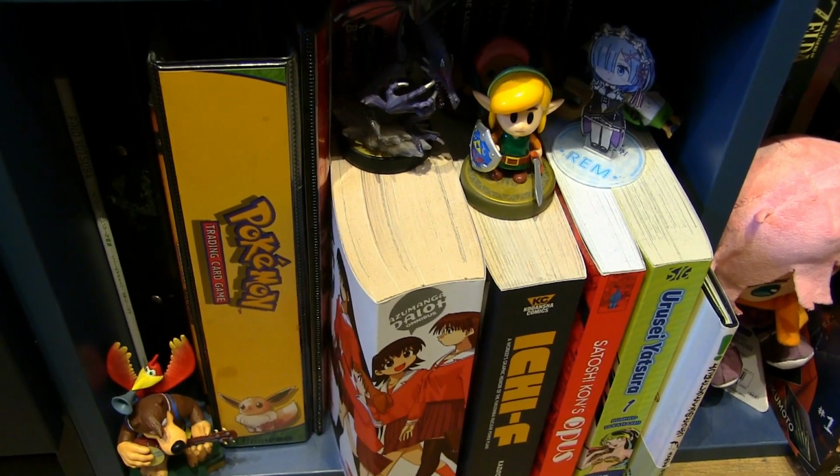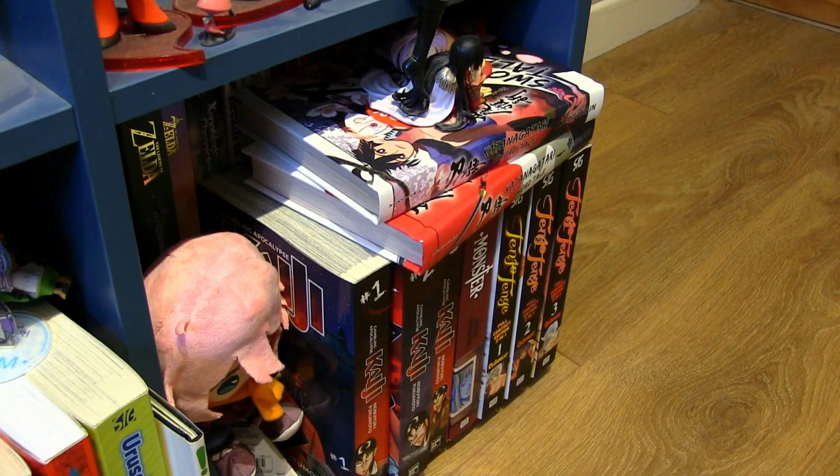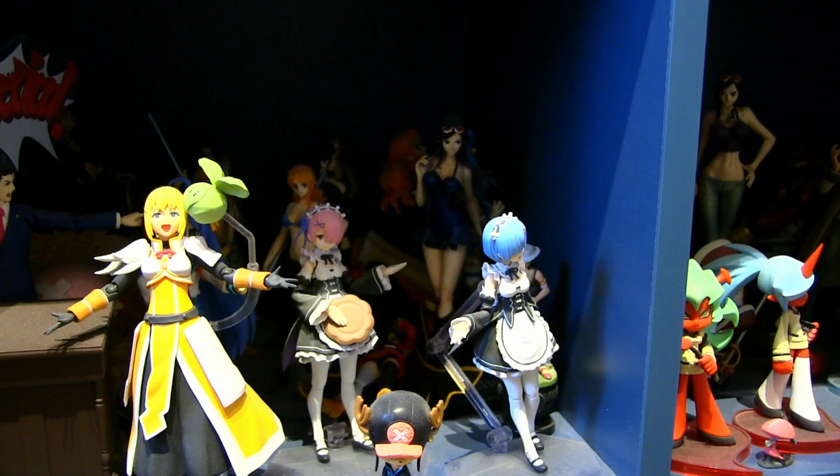And moving down, we have some more storage, Pokemon cards, some manga, a few amiibo here and there, a plush, and a few more volumes of manga and light novels as well. I just tend to use these bottom ones for storage. Maybe what I'll do is have that big massive NieR box come down to the bottom here, move all of these away, and then I can use the top ones for better figures and stuff like that, because you can see them on the screen a little bit better.